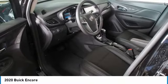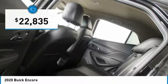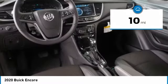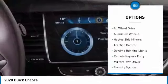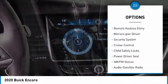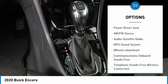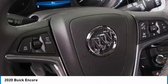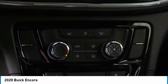Standard features that would make any car owner smile, and is priced below $25,000. This vehicle has less than 100 miles. Here are some of this vehicle's great options: all-wheel drive, aluminum wheels, heated side mirrors, traction control, daytime running lights, remote keyless entry, power driver mirrors, security system, cruise control, child safety locks.